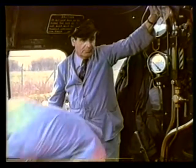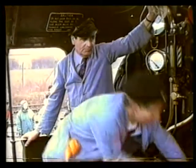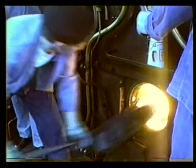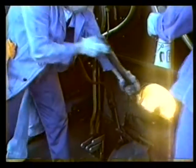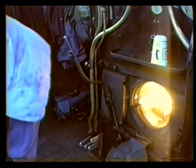The driver feels the engine begin to take up the load as the fireman continues to build up a thick, heavy fire. Notice that each shovelful of coal, probably weighing 25 to 30 pounds, is carefully and precisely placed in the firebox. The fireman is particularly careful to fill the back corners and the area under the fire door.